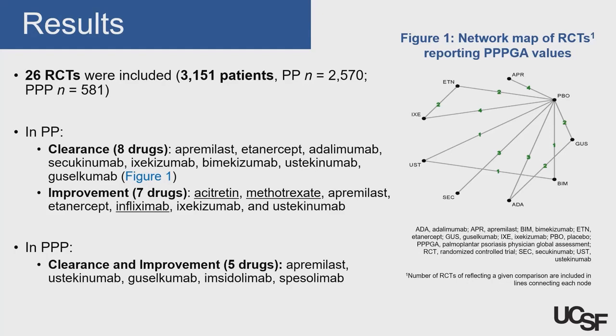In terms of our results, we identified 26 randomized controlled trials meeting inclusion criteria. This included about 3,000 total patients, breaking down into about 2,500 with palmoplantar psoriasis and about 600 with palmoplantar pustulosis. For PP, 8 different drugs were studied for clearance and 7 different drugs were studied for the improvement outcome. And then for PPP, both clearance and improvement were studied amongst 5 different drugs.